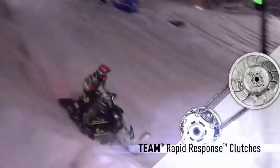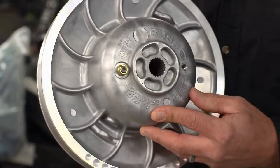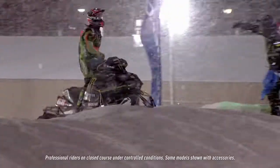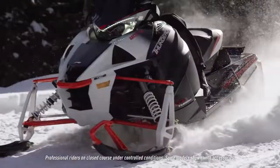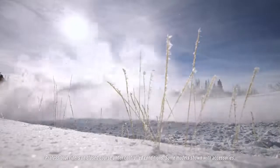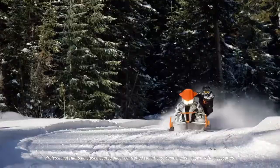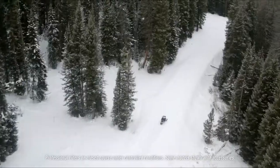The team-driven clutch is something that we've been running on the racetrack for the last 10 years. Very proven design. They're well known in the transmission clutch industry. We've seen great success on the racetrack with the team clutch, and now being able to put it in our consumer sleds is very exciting to me because it's a very reputable, very durable, lightweight clutch. This is about competition, about winning, about leaning into performance and riding like never before.